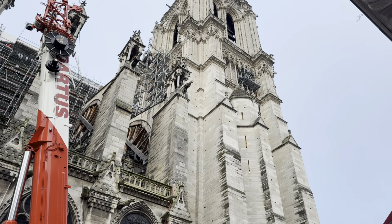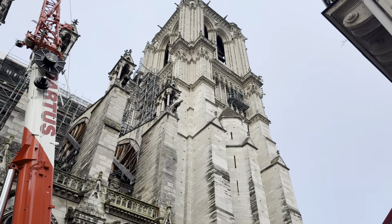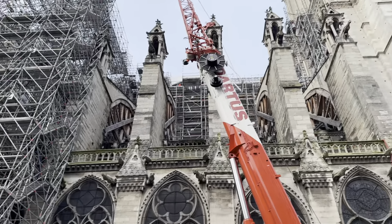It looks like the tarp that was there on the North Tower is gone. The bells have returned. All 8 of the bells.